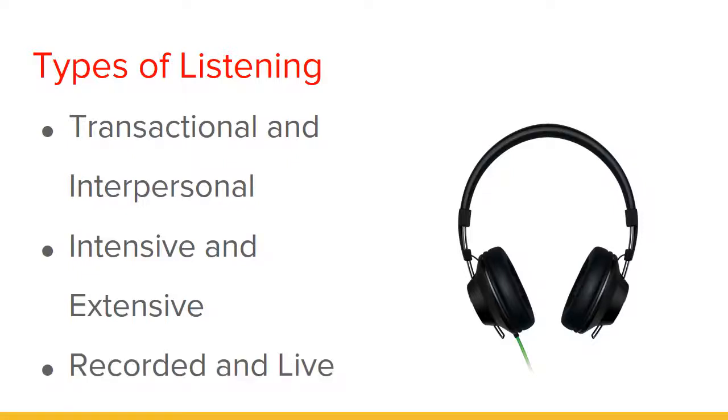There's also a distinction we could make between listening to recorded sources versus live sources. There's some advantages to listening to a recorded source because we can pause, we can go back, we can review. But when we're listening to a live source, the words disappear as they're spoken, and we have to retain them in memory if we want to go back and review them. And if we're doing that, then we're missing all of the new words. So there's often some challenges to live listening and advantages to listening to recorded sources.